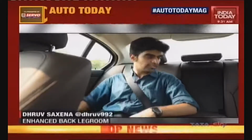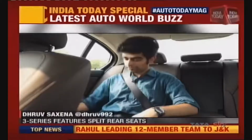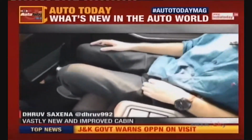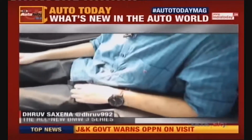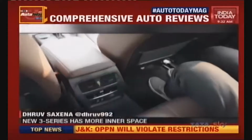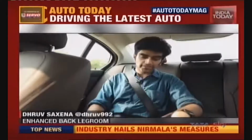The seats as such are really comfortable. It's got this nice shoulder room. There's plenty of support for your back, but the thigh support is a little lacking, but nothing too concerning. The seat is actually not too low. It's at a good height. It's very comfortable. There's a 3-zone climate control, so the people in the back get their own dedicated zone.